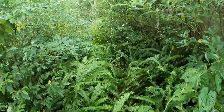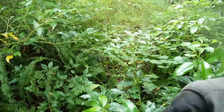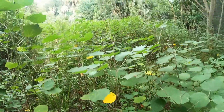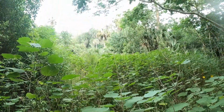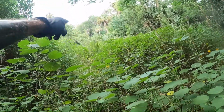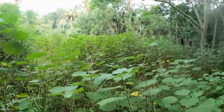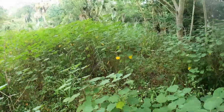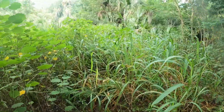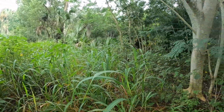Welcome to hiking in Florida, people. This is what you deal with. Or you wear good boots. And I would have to guess that out there where those palm trees are, it's going to be water. But this is the kind of hike you save for the winter time, where a lot of this grass will be low.